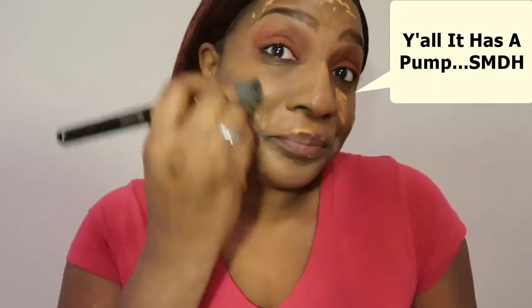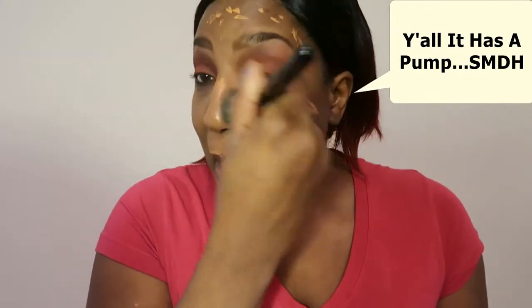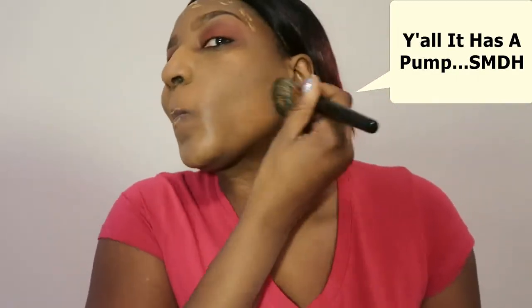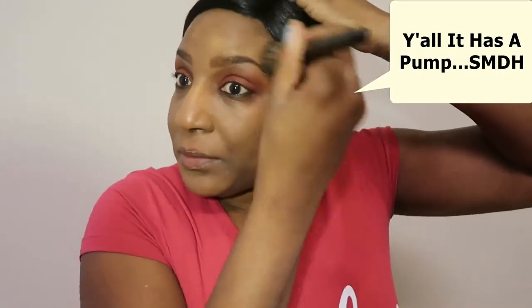Let's just start blending. So I'm gonna take this flat brush from BH Cosmetics. It's the number 3 brush from this set. I love the fact that it came with a carrying case. So y'all, let's pray. Let us pray. I'm liking this flat brush. It's not leaving any streaks or anything, but first impression on this foundation, baby, is definitely not full coverage from the jump.